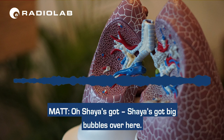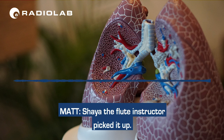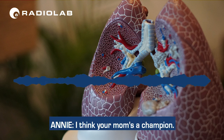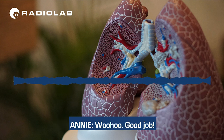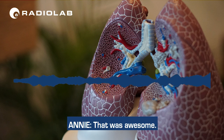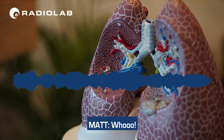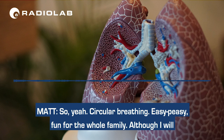Oh my God. Shia's got big bubbles over here. Shia, the flute instructor, picked it up. Look, your mom's a champion. Addie's mom got it. She wants to stop. Good job. Mom, that was great. That was awesome. Woo! Nice job. So, yeah, circular breathing. Easy peasy, fun for the whole family.